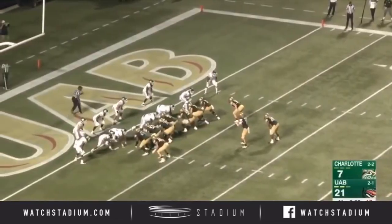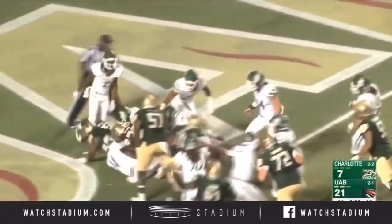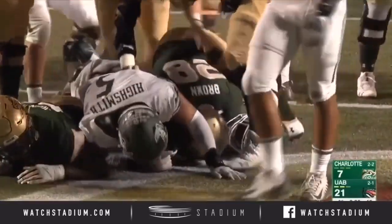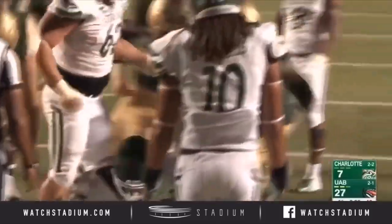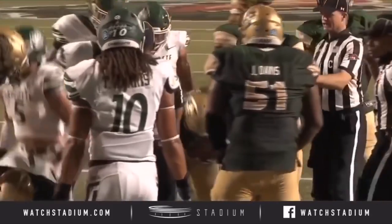Over in practice facility in a couple of years, they'll be moving into a new downtown stadium here in Birmingham that really has Blazer fans excited, as does their 4th touchdown of the night. It is Spencer Brown who powers his way across for the second time tonight.